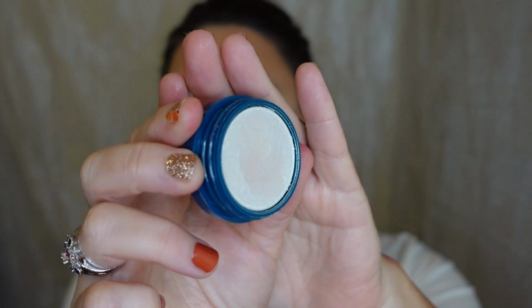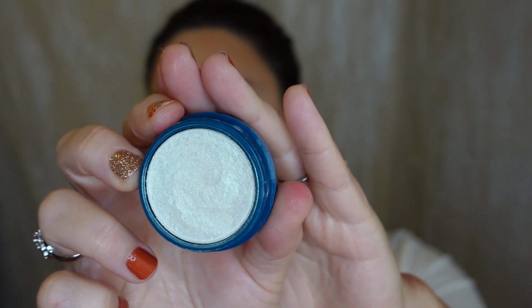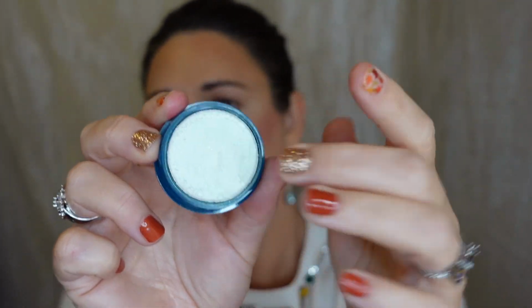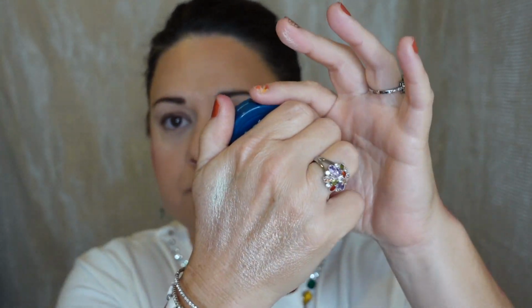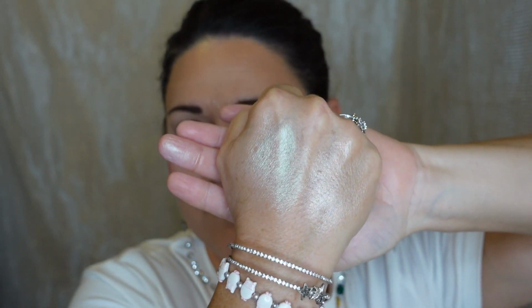Let me swatch the other one. I bought 5 total. They're $1.88 each, and I think I paid maybe $1.50 for it. This one's called Crystal Visions. It's got a green, kind of yellow shift to it. I don't know if you guys can see it. Is the camera picking up on it? Come on, camera, do me right. Let me swatch it for you. Let me put it over here so we can compare them. Yeah, that's really beautiful.